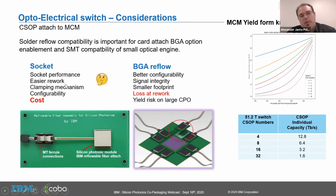But you have to account for the clamping mechanism and the configurability, because you will need some real estate to be able to mount those sockets. Currently, the socket performance does exist at those high speeds, but they will induce some cost. If you have a BGA reflow, you will have a better configurability. You will have a better signal integrity by design, and you will have a smaller footprint. Well, you will have loss at rework, and this will be a yield risk on your large CPO.